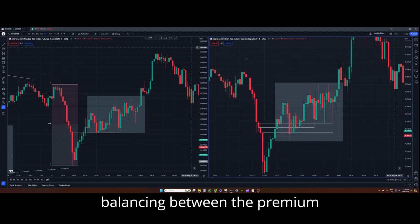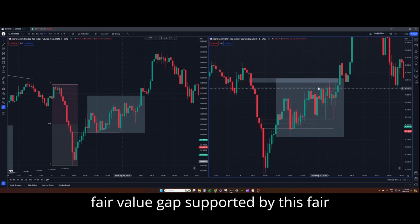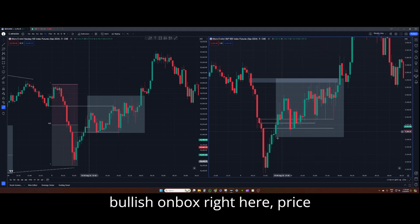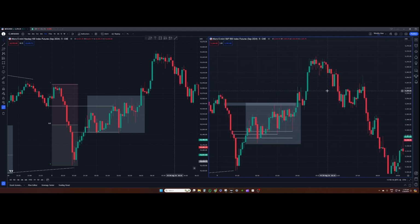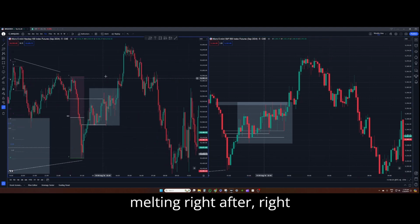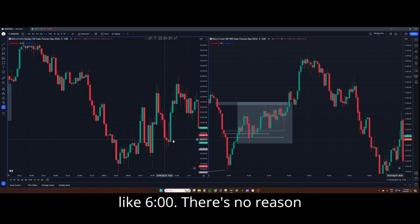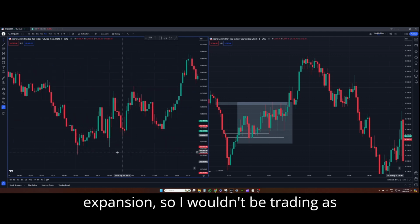So it's balancing between the premium levels here, supported by this fair value gap, and then supported by the bullish order blocks right here. Price trapped within before breaking out, and then going higher. So calm, and then melting right after. So this is like 6 o'clock now. There's a region of accumulation, so I would expect expansion, so I wouldn't be trading as well.